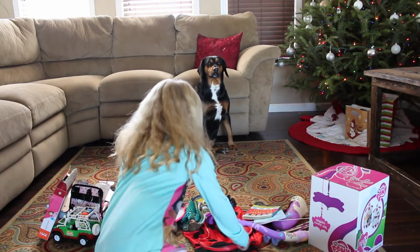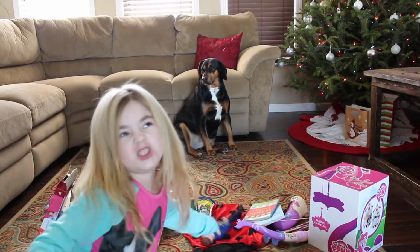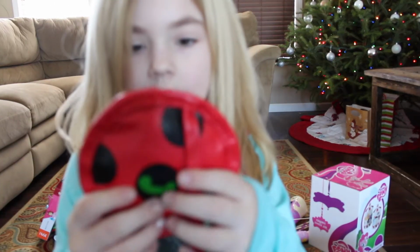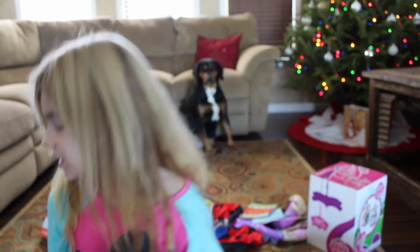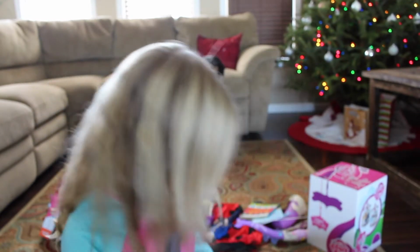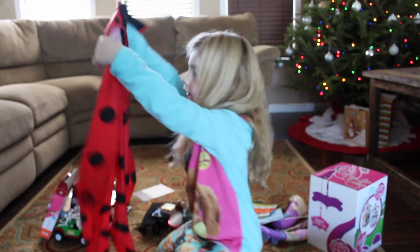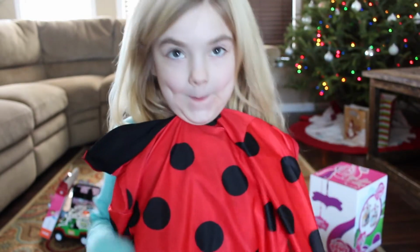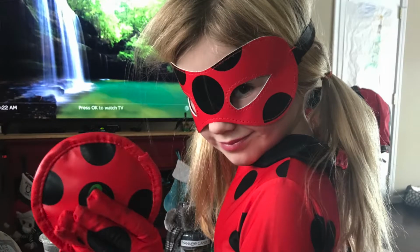And I also got the yo-yo. I got also the Miraculous Ladybug yo-yo. It has a call symbol right here. And I forgot to show you the Miraculous Ladybug costume. It looks like this on me. But you can't see the foot.